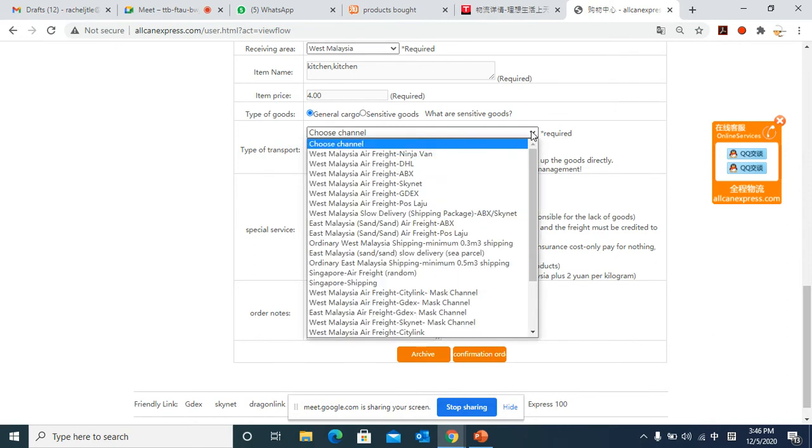Okay, so in this case, for those of you who bought today and decided to use air, you choose now. I choose the first one. It's called, let's say, West Malaysia Air Freight Ninja Van, meaning my items will be sent by air, and once it arrives in Malaysia, Ninja Van will be doing the delivery. Not much difference between the different companies. Very, very minimal only. Okay. So West Malaysia Air Freight DHL means DHL will do the delivery. ABX will do the delivery, Skynet.